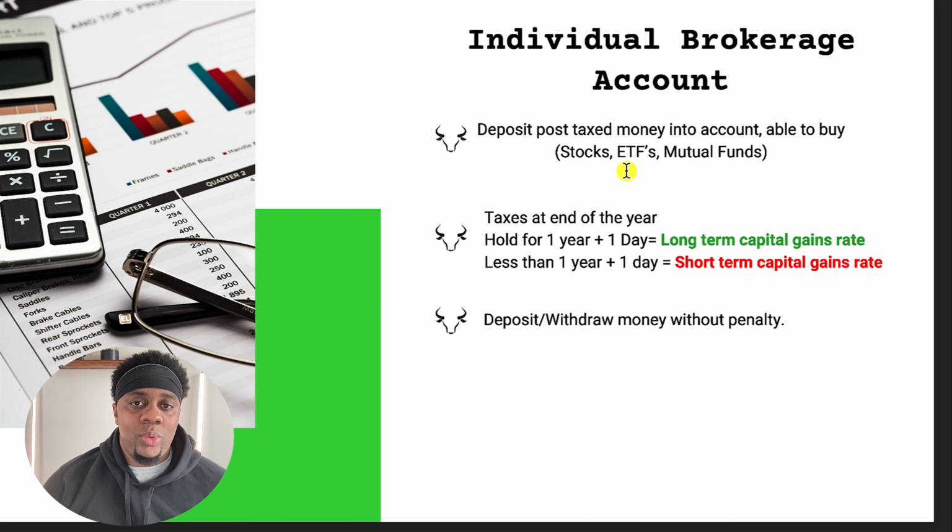So the way the taxes work on this, if you buy something and hold it for a year and a day, you'll get taxed at a lower rate, or a long-term capital gains rate. If you hold something for less than a year and a day, you're going to get hit with that short-term capital gains rate, and that rate is significantly higher than the long-term capital gains rate.